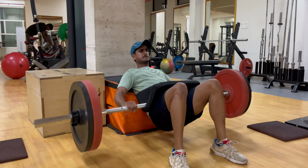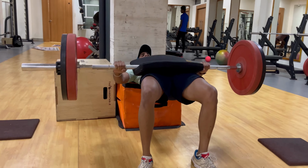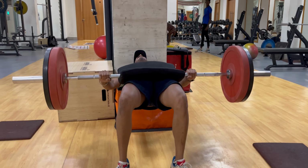May it be an offset hip thrust, may it be a single leg hip thrust, or may it be a normal hip thrust, which I am doing in this video. So hip thrust has to be there in your training programs or any other variations of hip thrust so that you get those glutes engaged and train them properly.